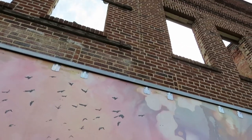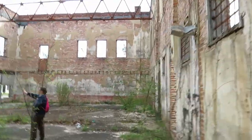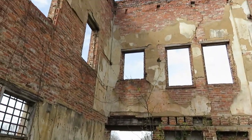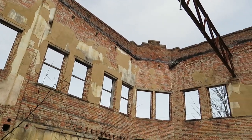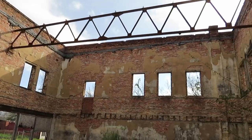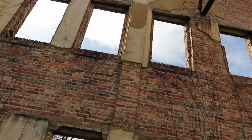Outside of the building, look at those windows. And this is wide open. There are no signs. I didn't see one anyway. And you know, that mural we just filmed is not old, so they must be intending to keep that part of the building.